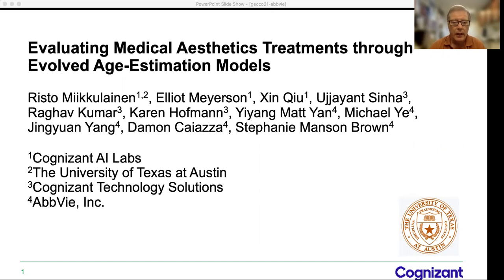This is joint work between a number of people in the Cognizant AI labs in San Francisco, as well as other folks around the world working at different parts of Cognizant, and a collaboration with AbbVie in Irvine mostly, who are experts in the domain in medical aesthetics. They provided the data as well as some of the goals and evaluations.